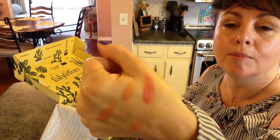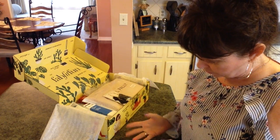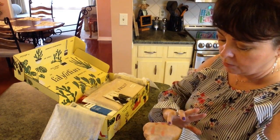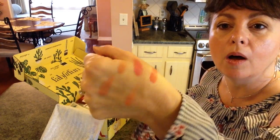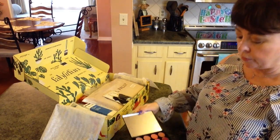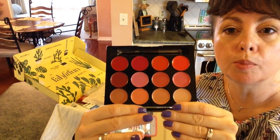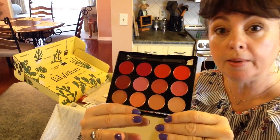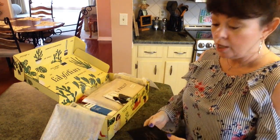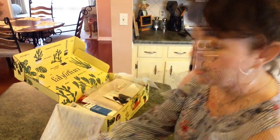But I love makeup. Okay, and then we'll come over here and we'll swatch that one. Oh, a bunch of really beautiful colors. I won't swatch them all, I'm running out of room. But as you can see, they're beautiful colors for spring. And I will tell you, they're very creamy. They feel like they would be very blendable. So I like that. You could just throw that in your pocket and go.